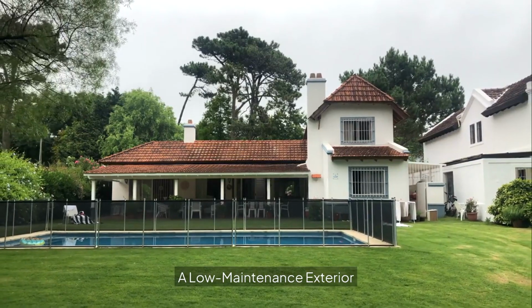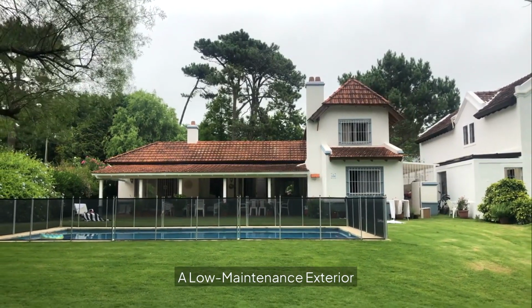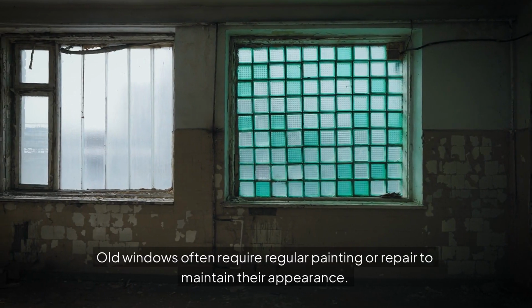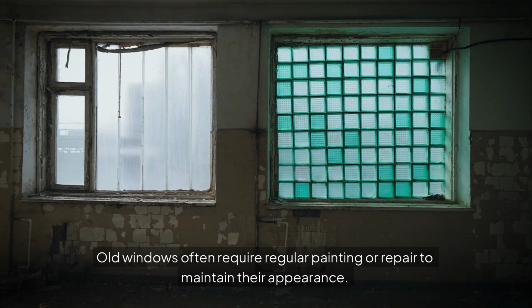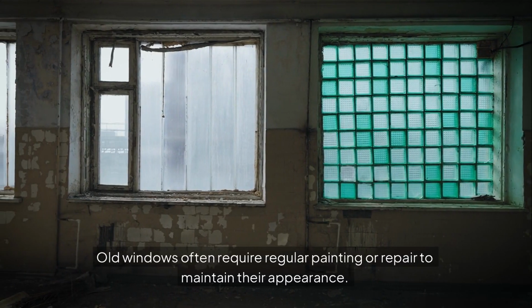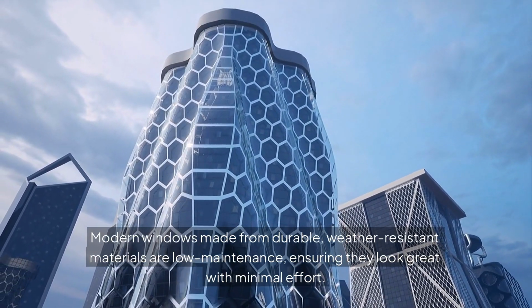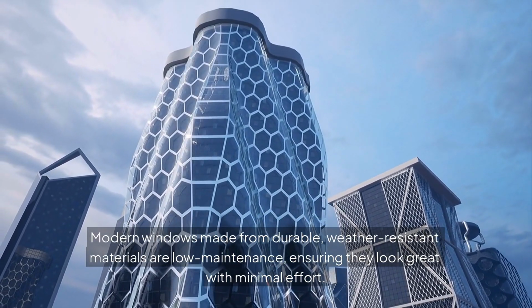A low-maintenance exterior. Old windows often require regular painting or repair to maintain their appearance. Modern windows made from durable, weather-resistant materials are low maintenance, ensuring they look great with minimal effort.